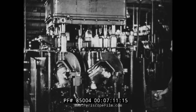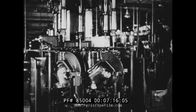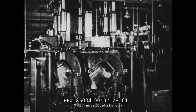Multiple spindle drills rough and finish drill and ream the valve guide holes and form the counter bores for the valve seats. Indexing automatically, one piece is completed with each 1/6 of a revolution of the machine table.